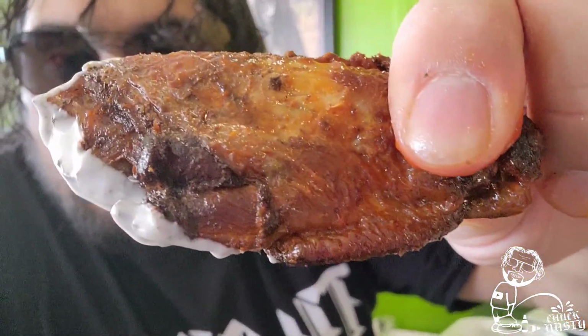Oh God! Comfort food. That's comfort food.